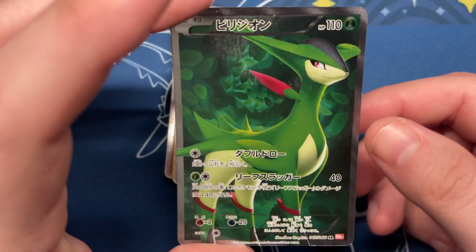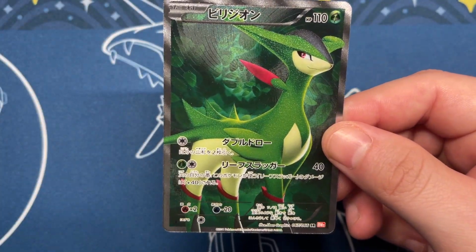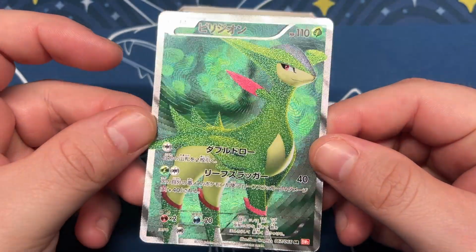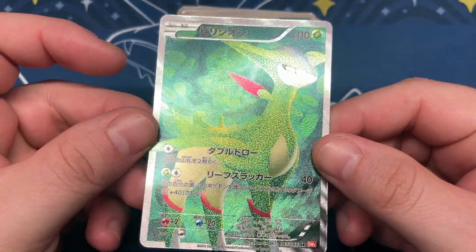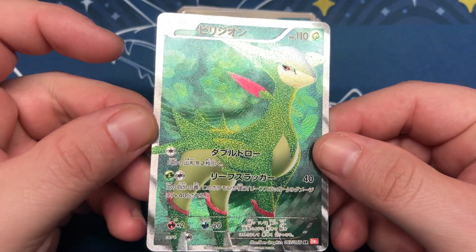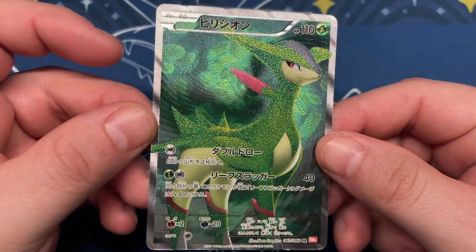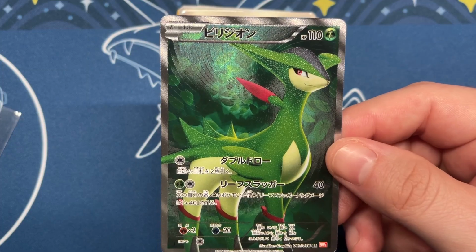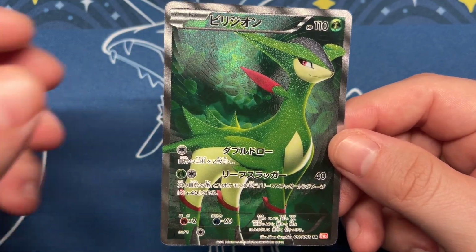All right. Next up, we have Virizion Full Art. This is from BW2. I can't remember offhand, but man, you can see the texture on this now that I'm flickering it. Honestly, dude, I'm telling you, man, these early on full arts, I don't feel like get enough love. When you get them in person, they're a completely different card than what you see on camera. But we have moderately played on this one.